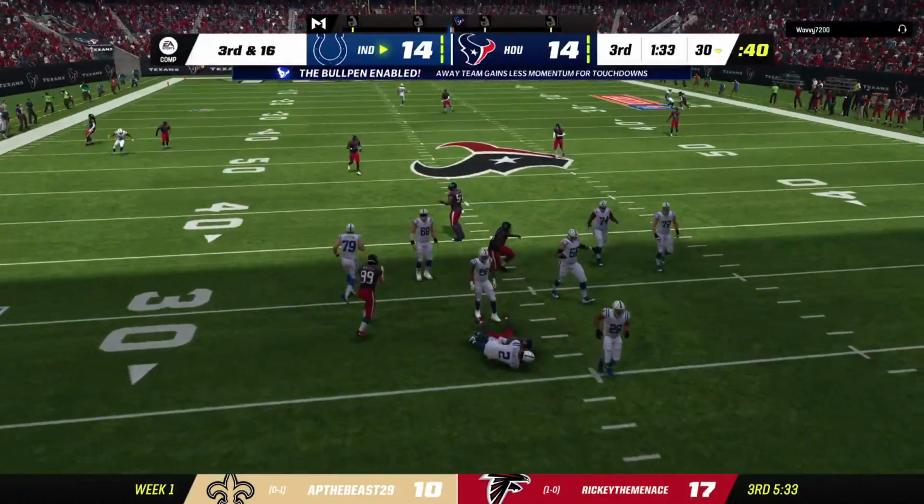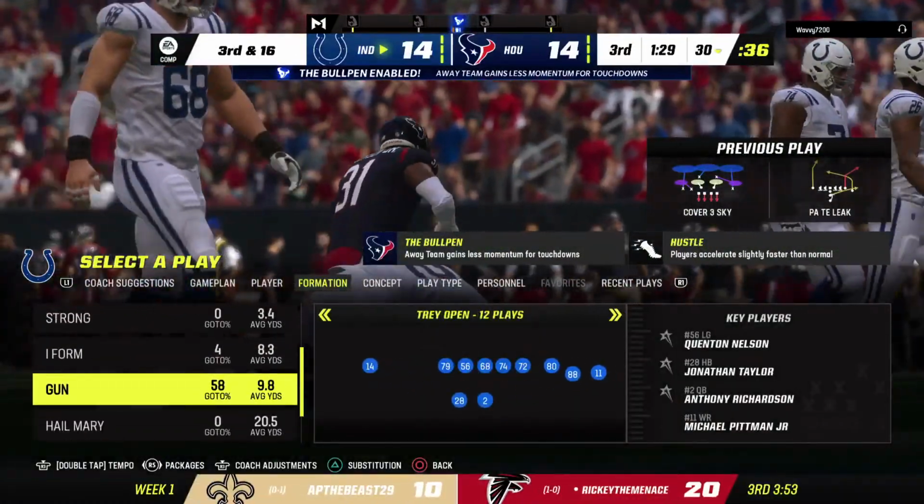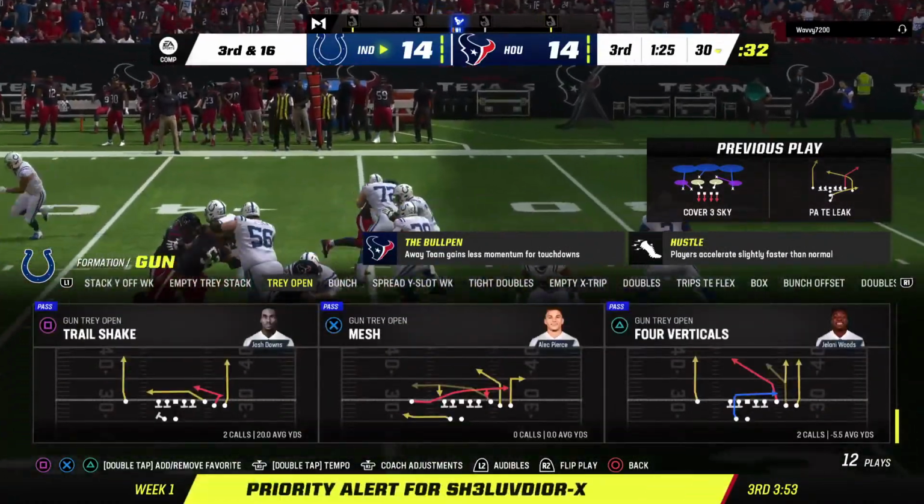And he's going to go down. The Texans come at him and are able to bring him to the ground. They push him back 8 yards that time on 2nd down.